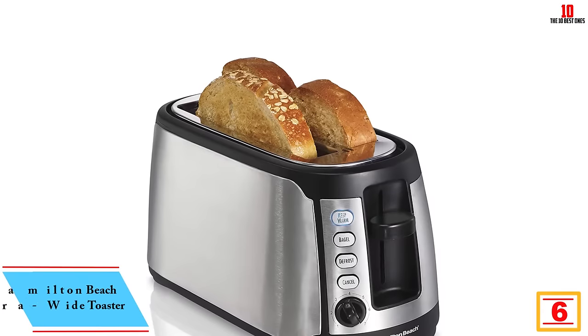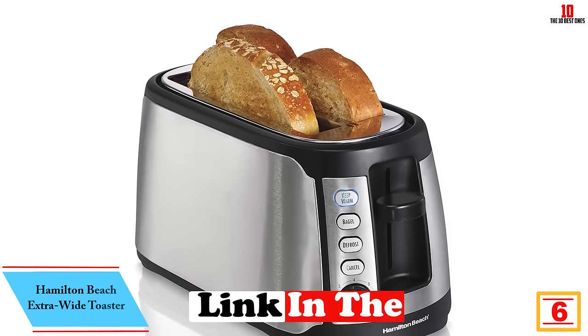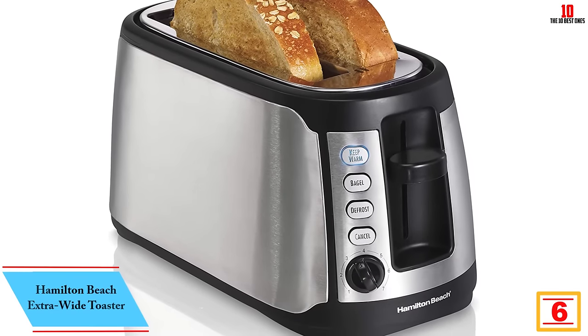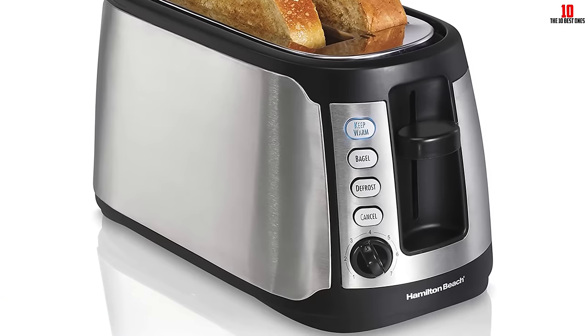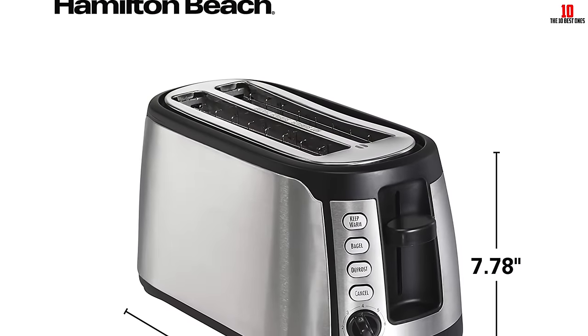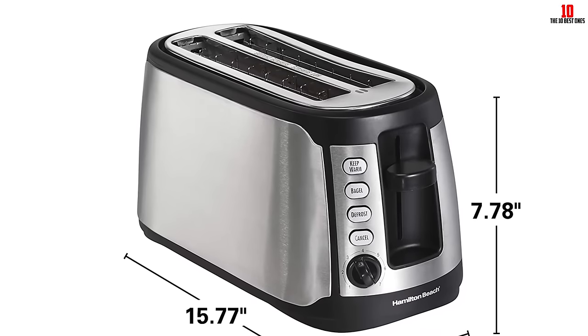At number 6, we have the Hamilton Beach Extra Wide Toaster. Great toaster from Hamilton Beach, this time a squat and compact model that gives you everything you need in a long-slot toaster and nothing you don't. Despite the small footprint and the simple design, you still benefit from 4 functions. Access these at the push of a button for one of the most user-friendly toasters out there.